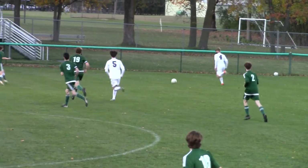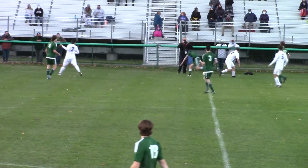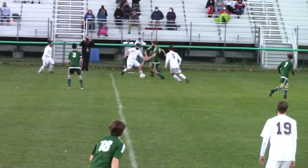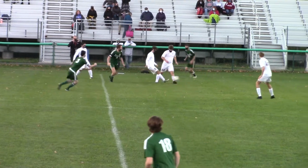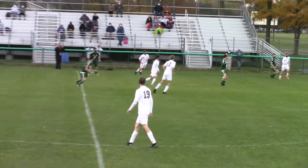Ross goes to the outside, gets it onto the foot of Duso. Duso has some space at midfield, finds the feet of Tyler Gay. Gay has the ball taken away. Now it's picked up by Hanson, but defended well by Chase Ross. He pushes it back. Ball goes to the center of the field.